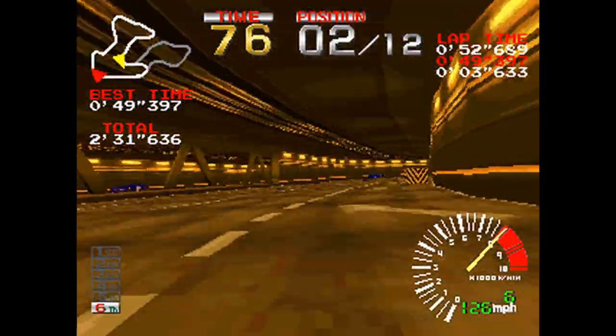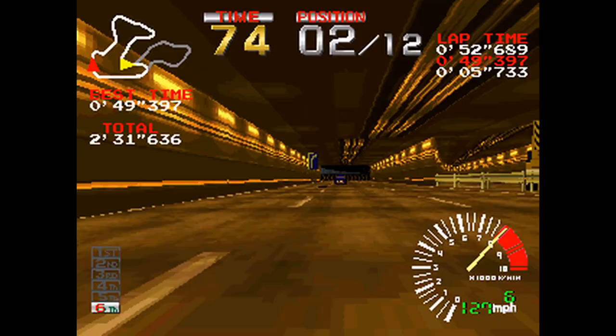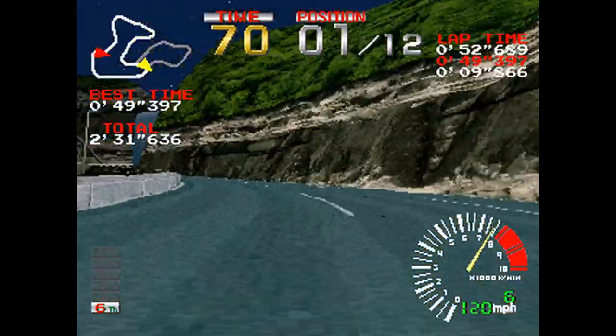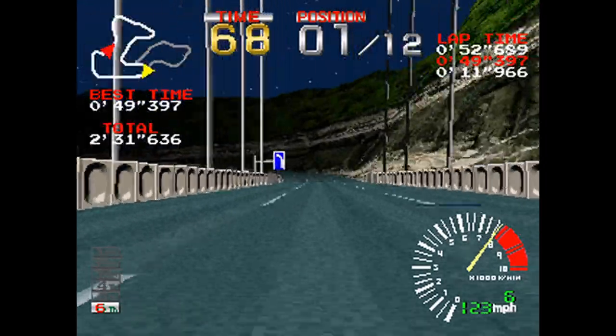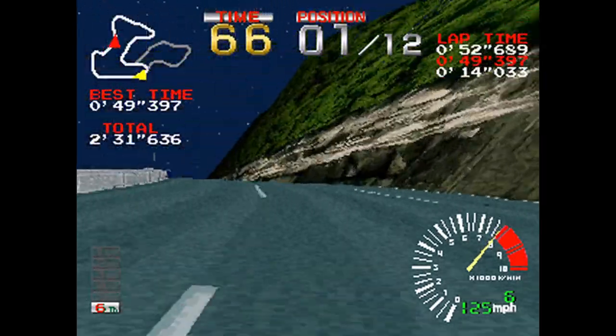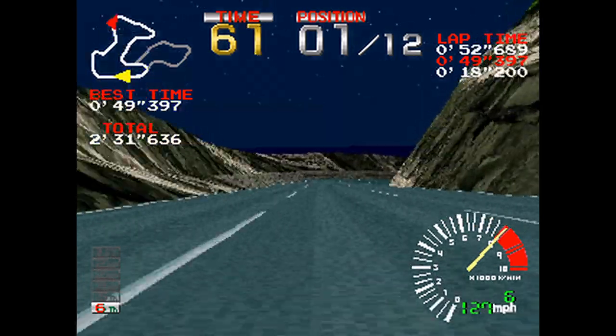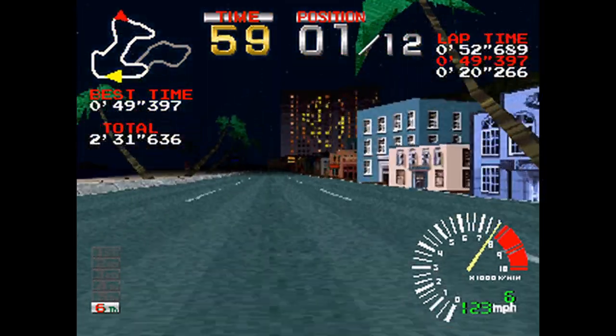Ridge Racer 6 was released in 2005 on the Xbox 360. Now, I did put a ton of time into this one. From what I understand, I think Ridge Racer PSP was the first game to introduce the nitrous into the game, so you could actually have three nitrous storage tanks that you could use.